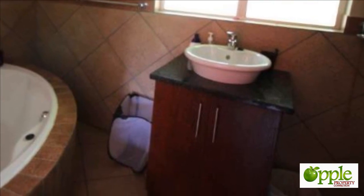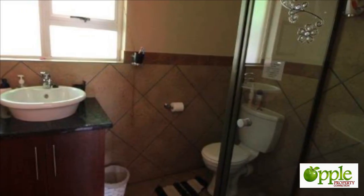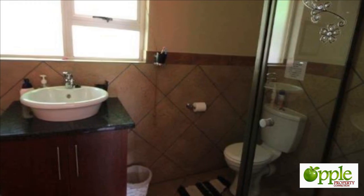This excellent property is a must-have. For more information on this property or to arrange a viewing, please contact us.